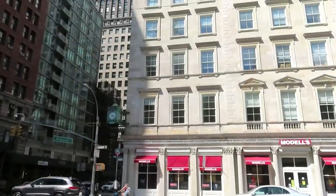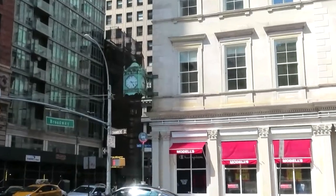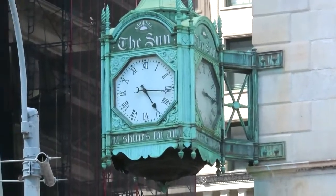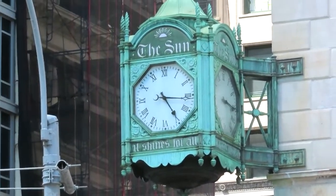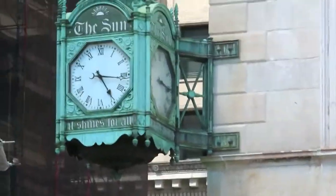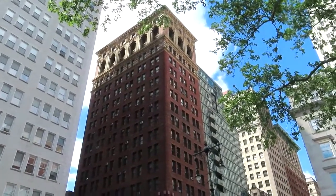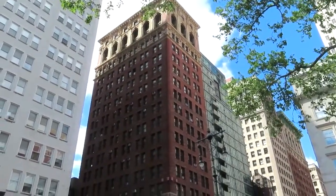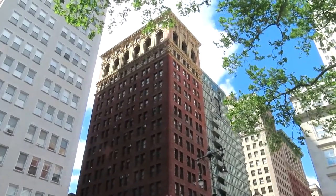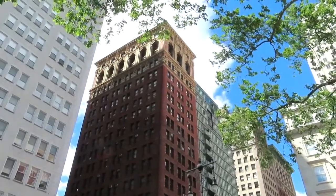He's buried there, and Stewart Avenue is named for him. Well, from 1919 to 1952, the New York Sun newspaper published here. But it's long gone, and all that remains is a landmark clock. On the northwest corner of Broadway and Chambers Street is the Broadway Chambers building from 1900, designed by Cass Gilbert, designer of the Woolworth Building. So this was Gilbert's first New York City building.